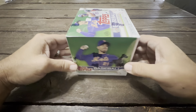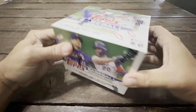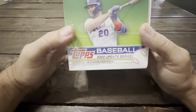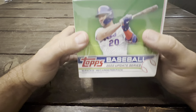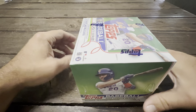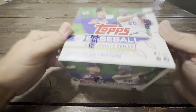This is a jumbo box, which is going to have one autograph and two relic cards in every jumbo box. Plus, you are going to have, I believe, three gold cards, if I'm not mistaken. And then also, we have the opportunity to hit some special cards that are not included in some of the other sets that are retail. Here, we are going to have 10 packs of 48 cards per pack. Very excited to open this.